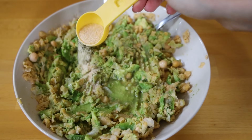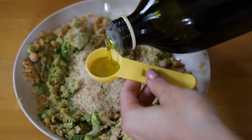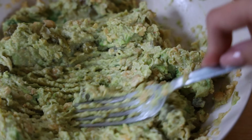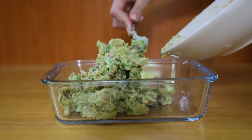I also added some garlic powder, salt, chili flakes, nutritional yeast, extra virgin olive oil, some vegan mayo, and pepper. Finally, I also added capers because I love the taste in this, but if you're not a fan, just leave it out. Mix this well, and that was it.